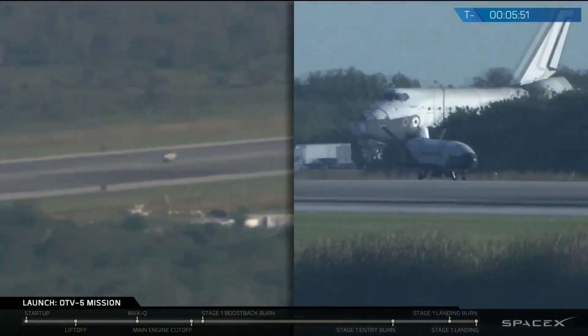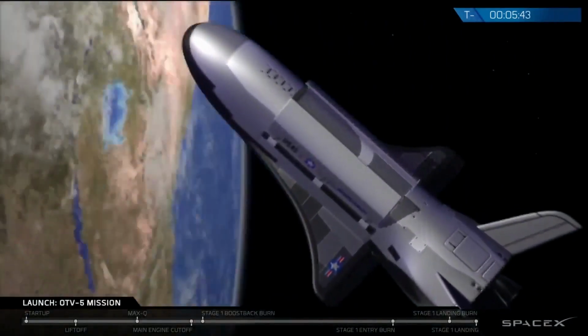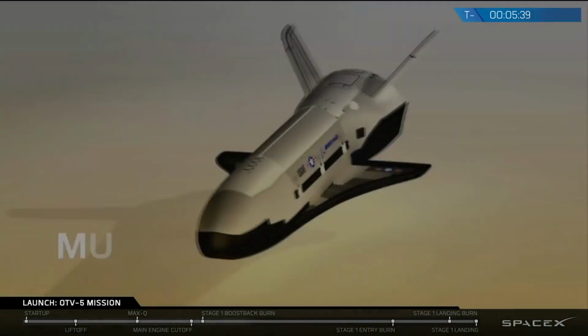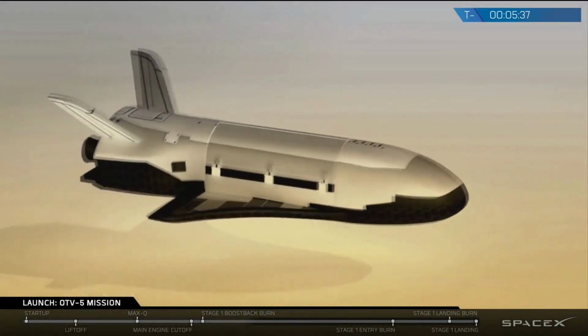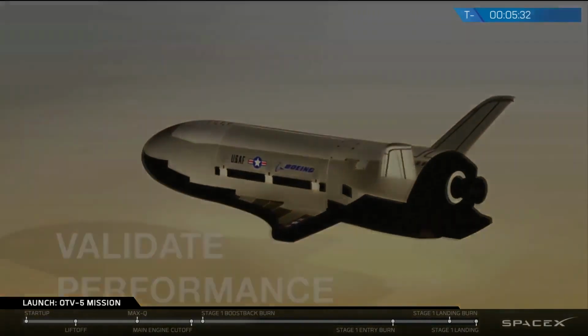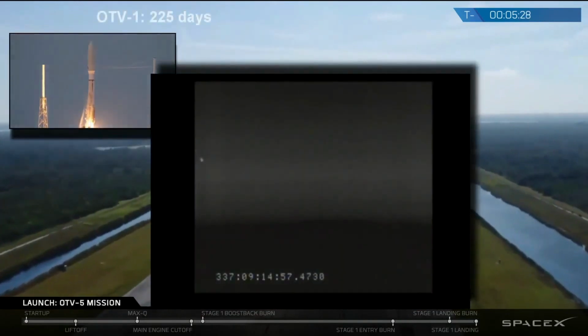reduced cost. The X-37B testbed platform is unique because we can tailor our missions to specific user needs and return experiments back for post-flight inspection. The X-37B is designed to fly and test new technologies, reduce technical risk early in product design, and validate system performance. It has completed 4 successful flights, accumulating over 2,000 days of on-orbit demonstrations.